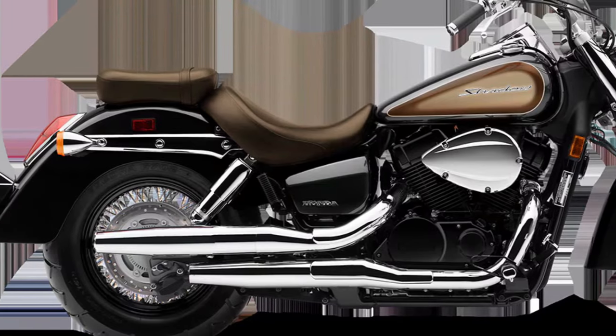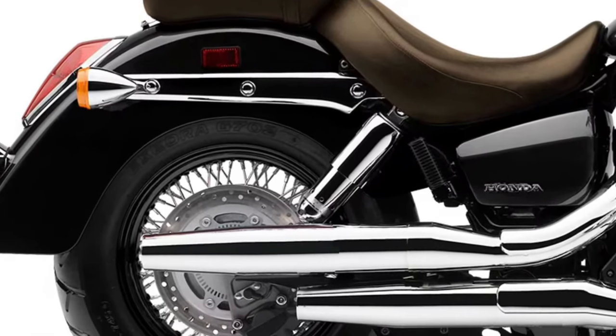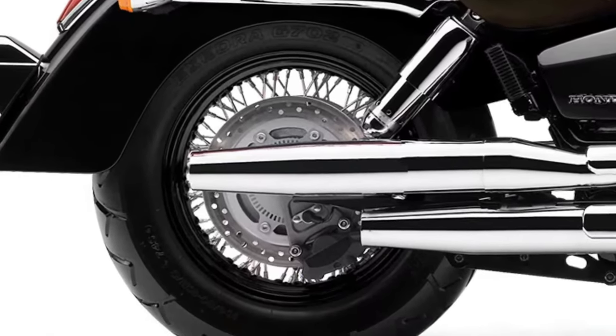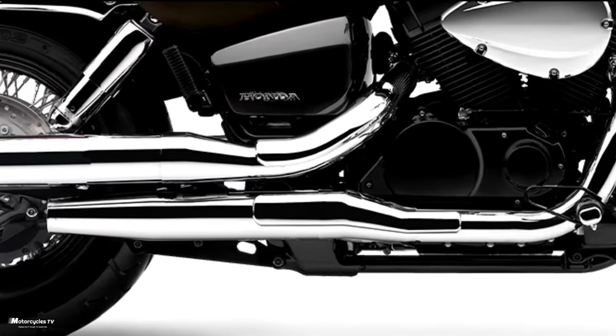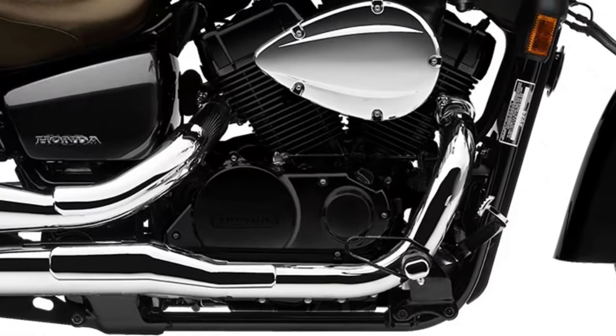One of the key features of the 2025 Shadow Aero is its advanced fuel injection system. This system ensures optimal fuel delivery and efficiency, contributing to smoother throttle response and improved overall performance.